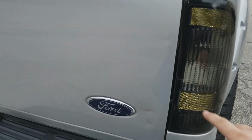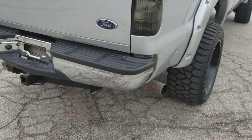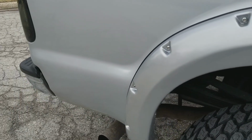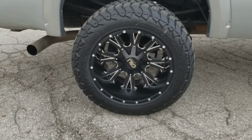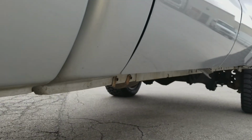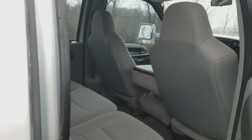A couple little dents in the tailgate here. Just little scuffs from backing in the thing. Nice quiet exhaust, no smoke. Like I said, the wheels are 20 by 12 with negative 44 offset, Cali black and milled Americanas. I know you guys can tell by looking at this truck, it's got a great look to it.